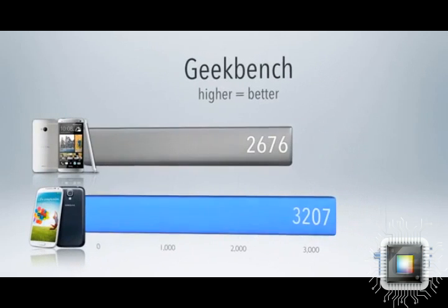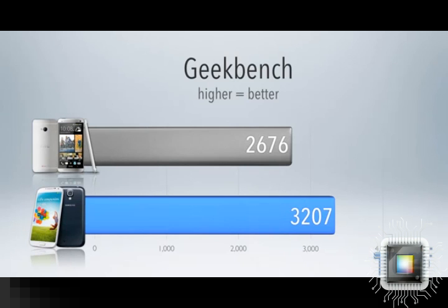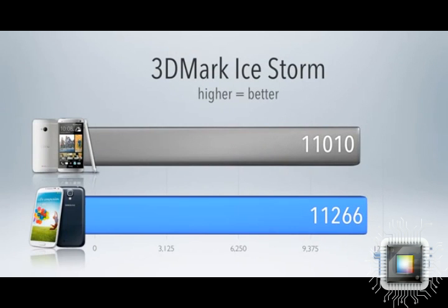In Geekbench, the Galaxy S4 pulled away a little bit with a score of 3207, whereas the HTC ONE was a little bit slower at 2676, giving the edge to the Galaxy S4. Jumping over to 3D Mark Ice Storm, again, the Galaxy S4 was slightly faster with a score of 11,266 compared to the slightly slower score of 11,010 on the HTC ONE.